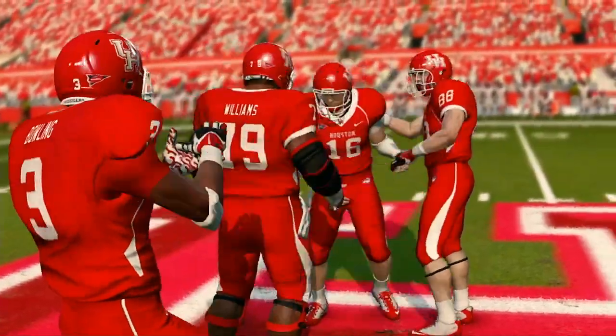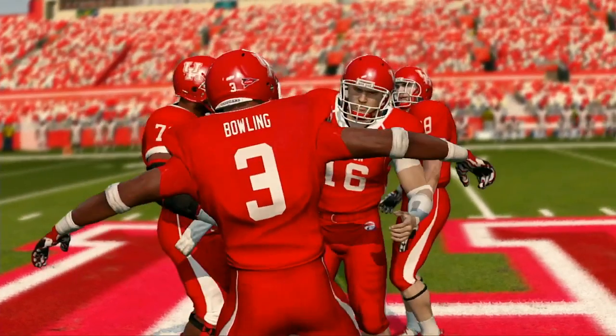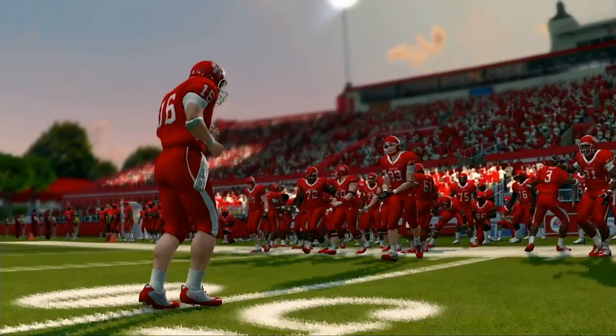And that should do it. Our final tally in this one, 2016 Cougars.